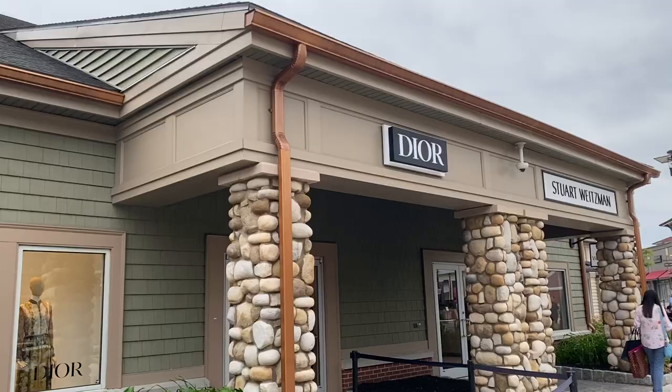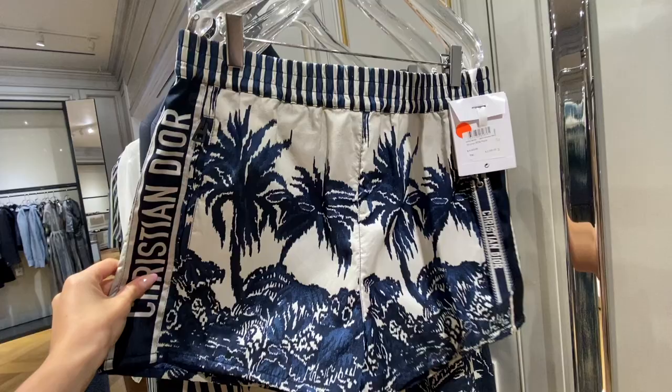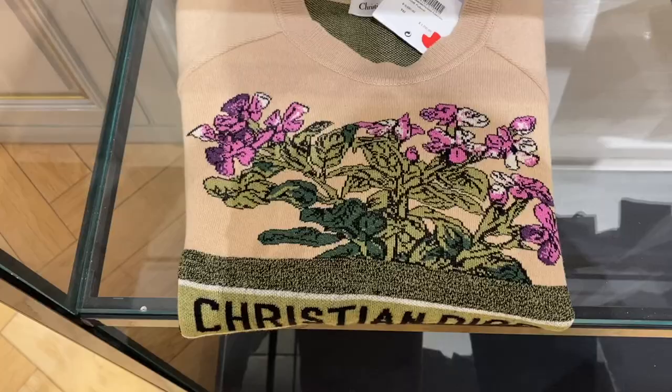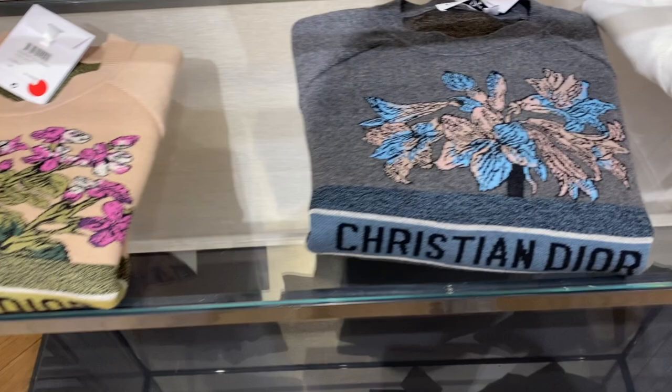The next stop is Dior, which is a personal favorite of mine. They have a wide selection of ready-to-wear pieces. I found these really cute shorts that have the Christian Dior along the side and this beautiful print. They also had sweaters, which I believe we saw last time just in a different style, so it was nice to see them again, but with this floral pattern.